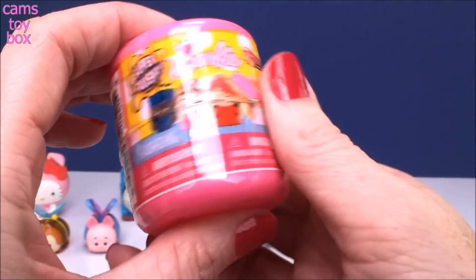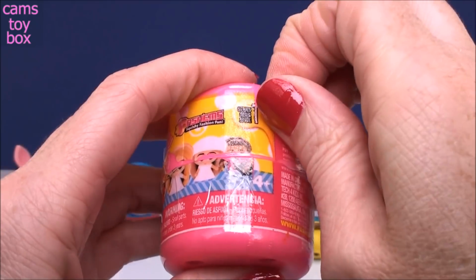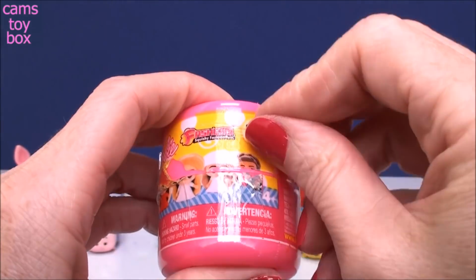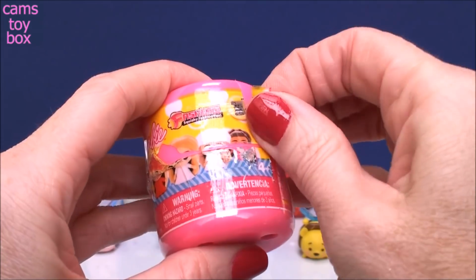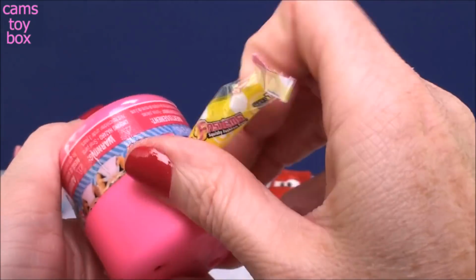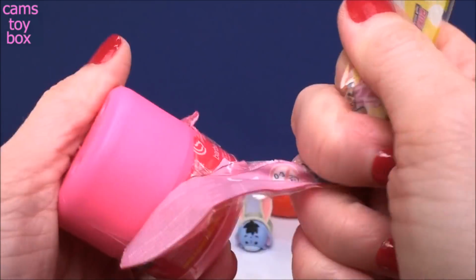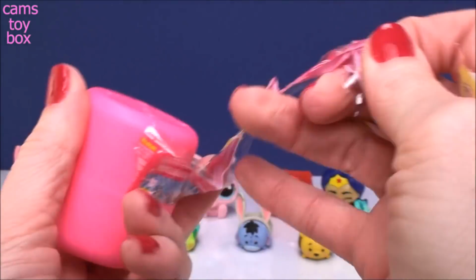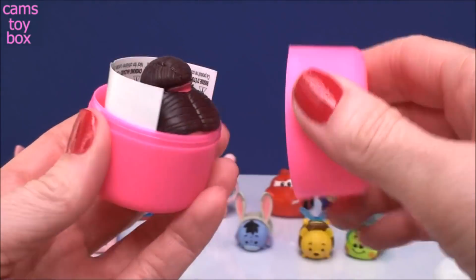All right, let's check out Barbie. Now, this one, the label's all messed up too, so I'm hoping I didn't get like another fake one. I don't know. Something's going on with these ones. Right? This is not normal. These don't ever get stuck on here like this. Look, I can't even get the label off. That was weird. Let's check it out.